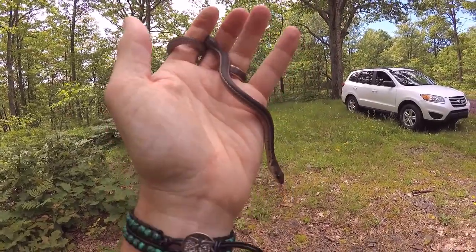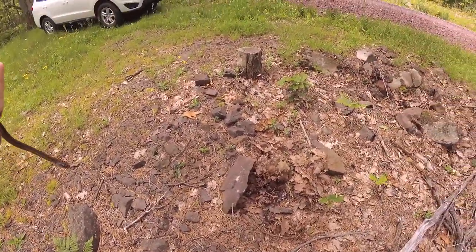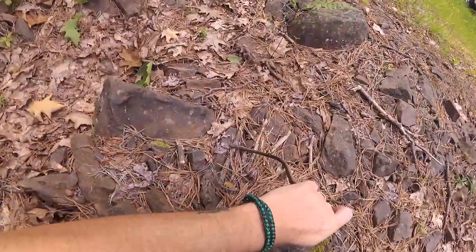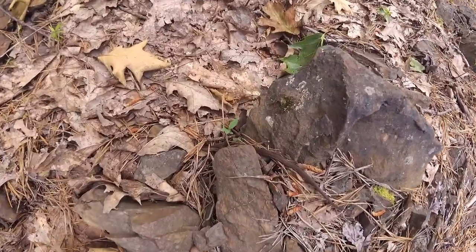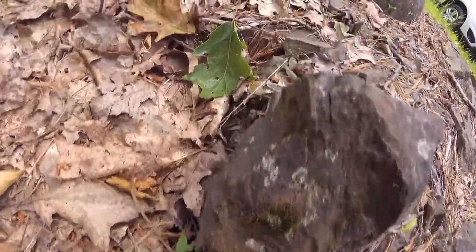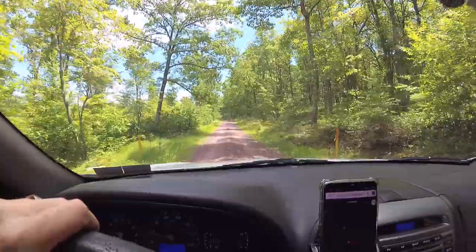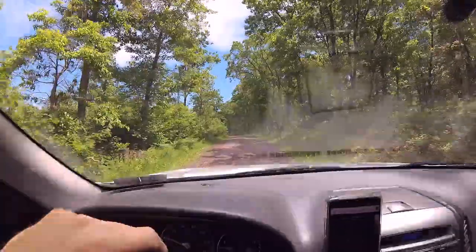Garter snake number two, actually on the crawl, right around here. There's my truck. Let's put this guy back on the ground. Let him go. Some more. Alright. I could say it wasn't a bomb.